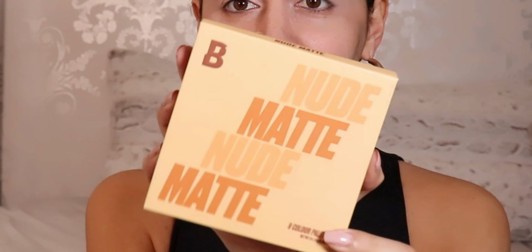Okay, so for eyeshadow, I'm gonna be going in with my Beauty Bay matte nude palette. The reason I don't like this palette is because everything comes out the exact same color. From the way you look at it, it looks so nice, but when you actually use it, it all turns into one color. Okay, so let's try this. I'm actually gonna try and do a good job here. I'm not gonna just make it look stupid, you know what I mean?